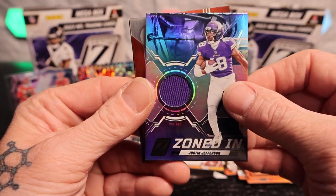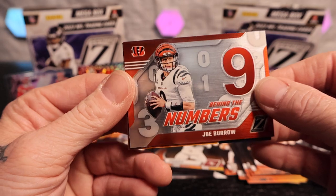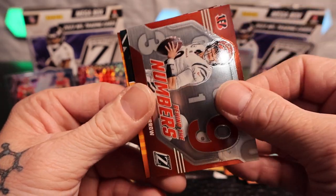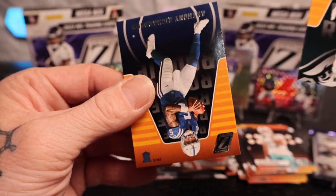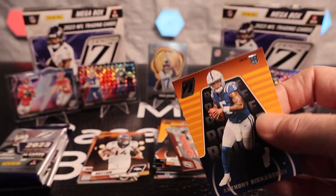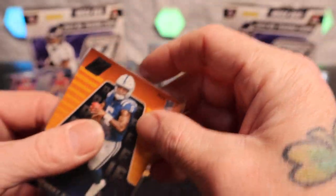It got zoned in on Justin Jefferson. Numbers, Joey B. We got Keely Ringo. And okay, Anthony Richardson. It's a nice one. There we go. Got a nice rookie there.